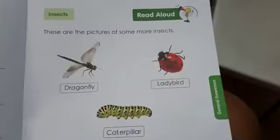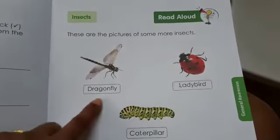Hello little hands, let's learn about the insects, the small insects, just like mosquito, cockroaches, housefly, caterpillar, dragonfly, beetles. There are many small insects. So we are going to learn about it. Can you see these insects?